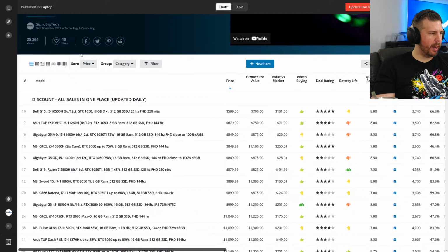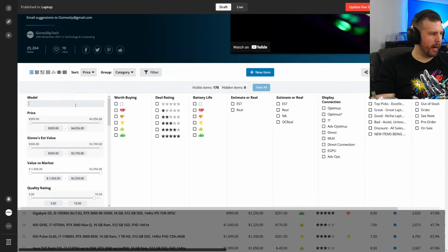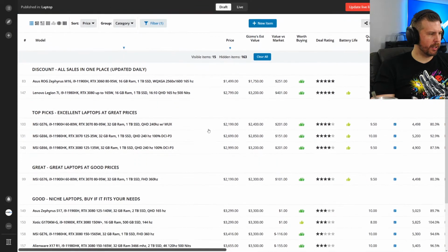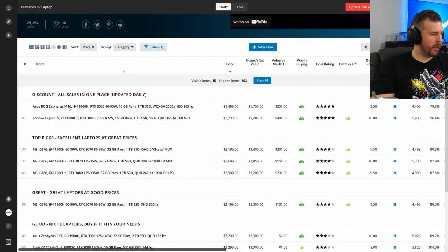So if you're looking for an i9, you're kind of limited. I would search for i9 here and hit enter. And then you'll get all the laptops that have an i9 processor in the list, and you can look through the pricing. So right here, the Zephyrus M16 with an RTX 3060 is only $1499 with an i9. That's really nice with a basically 16 by 10 QHD display.